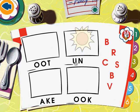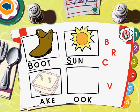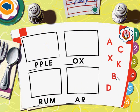I bet we can figure these out. Boat. Oh, we did it. Sun. Oh my, that was good. Tank. Hooray! Buck. Hook. Yay! Daisy's still busy. Let's do some more.